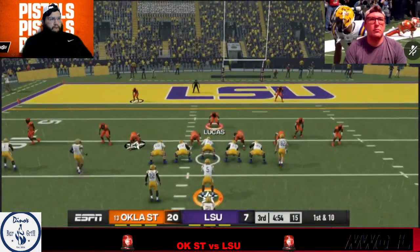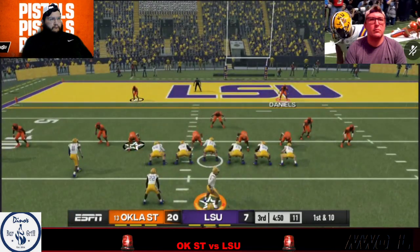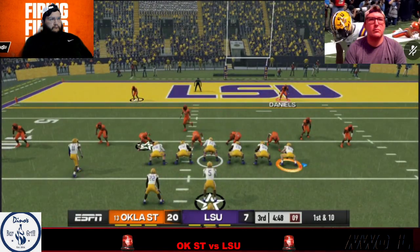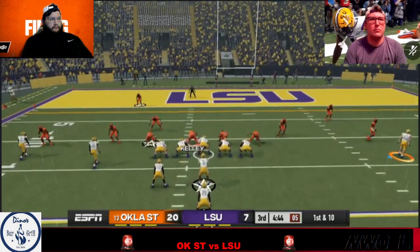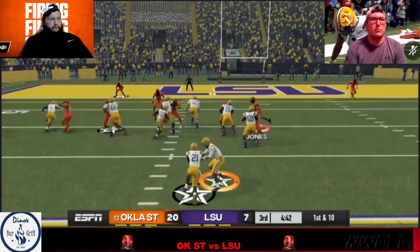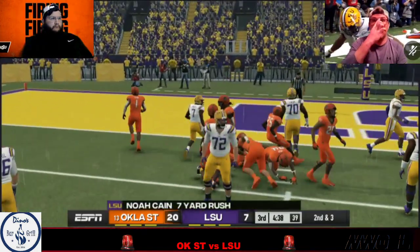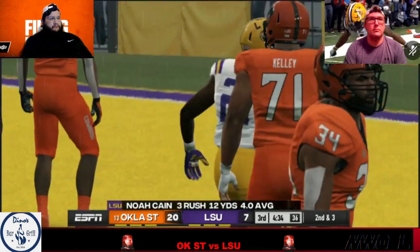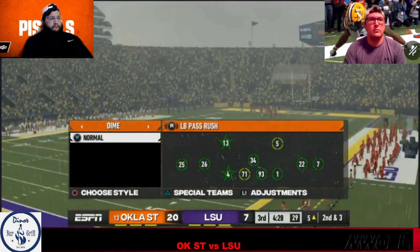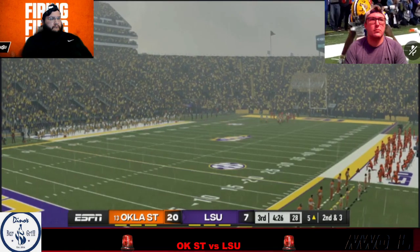From the 12, almost at the left hash, you got Mashburn to the right. Goodwin and Kane in the backfield. Thomas Jr. there in the slot on the left. Boutte to the far left. Hand off to Kane up the middle. Good blocking, good push. And he's going to gain 7. 2nd and 3 now inside the 5. Nice blocking there up front for Noah Kane. He followed his blockers, found the hole.